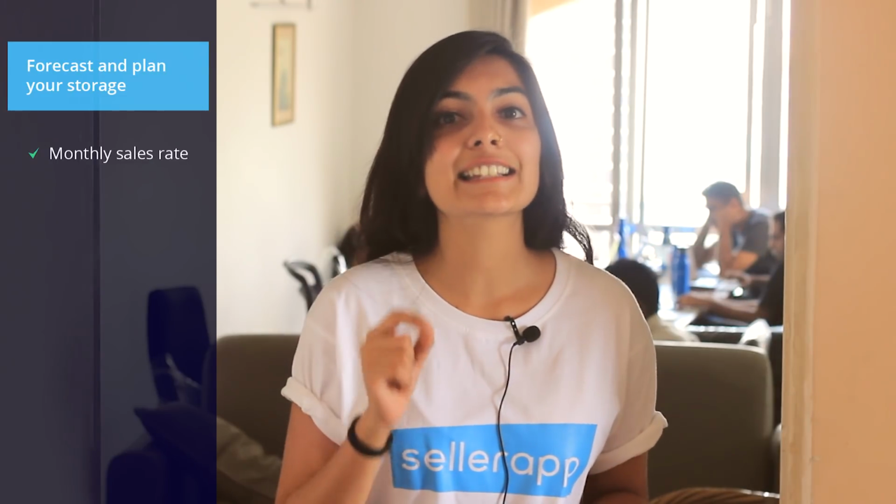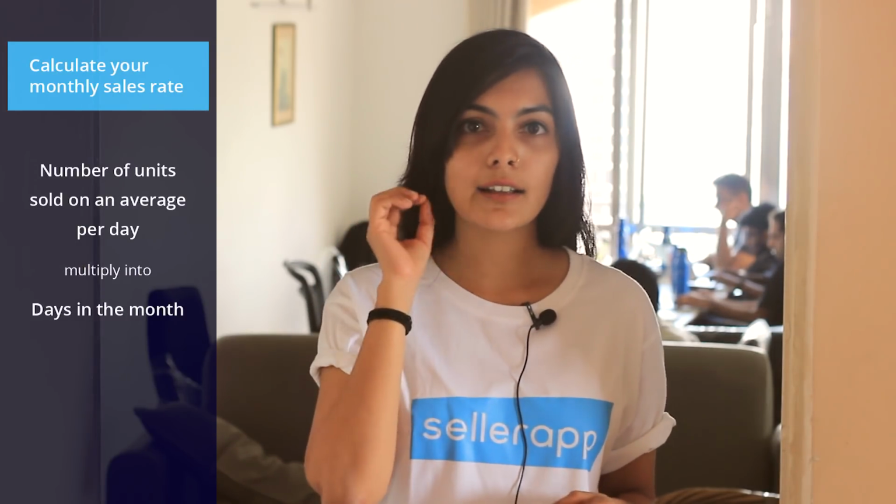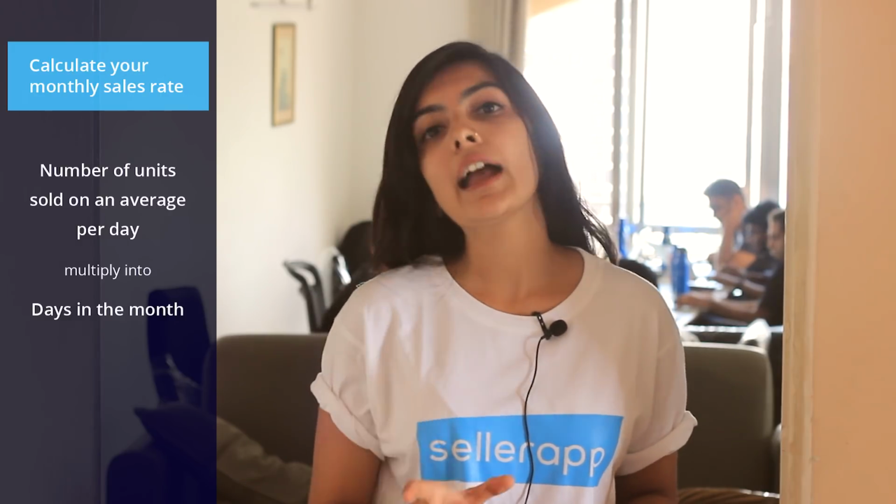So given all of these constraints, how do you effectively forecast and plan your inventory? The first thing to do would be to calculate your monthly sales rate. Here's how you can calculate it. See how many units on an average you're selling per day and calculate it for the rest of the month, and see how many stocks you need to reorder.